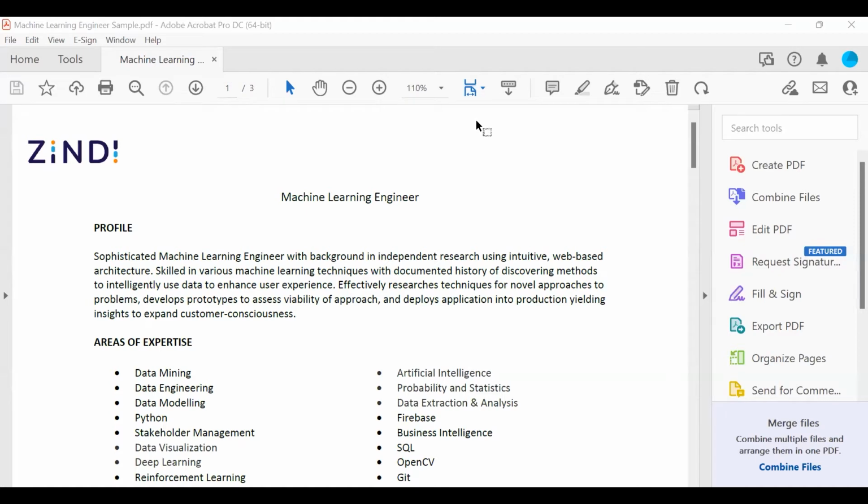With this machine learning CV, it says, I'm a sophisticated machine learning engineer with a background in independent research using intuitive web-based architecture. It talks about being a machine learning engineer, using various learning techniques, approaching problems with an analytical perspective, and deploying applications yielding insights to expand customer consciousness. So in this summary, I've told you what I do, what my background is overall, and why I do what I do.